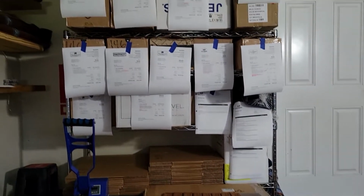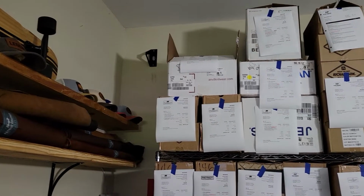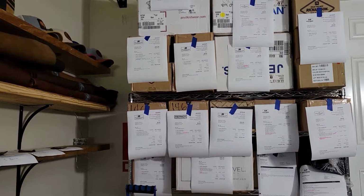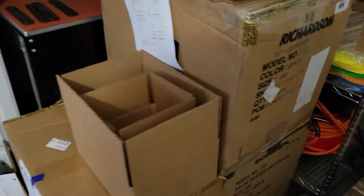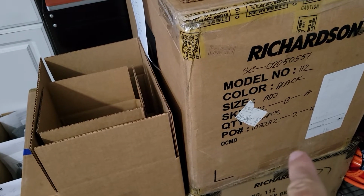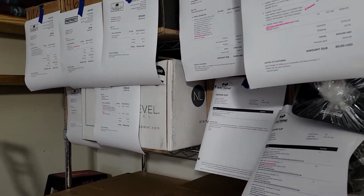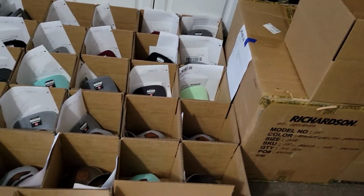So this is our large bulk section that we're working on right here. It adds up quick. There's 1,300 hats total inside here. A lot of these boxes, like this Richardson box here, has 200 hats in that one, 200 hats in that one. Most of the orders up here have 50, 100, a couple dozen.